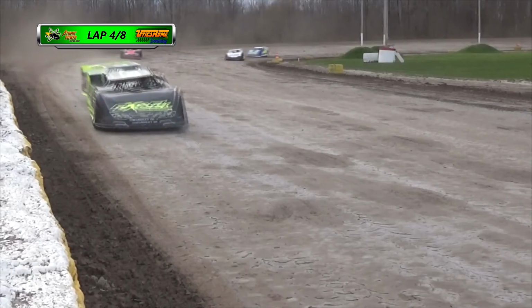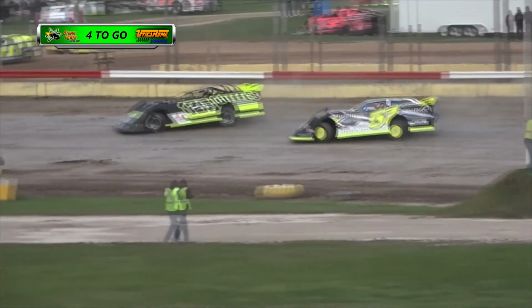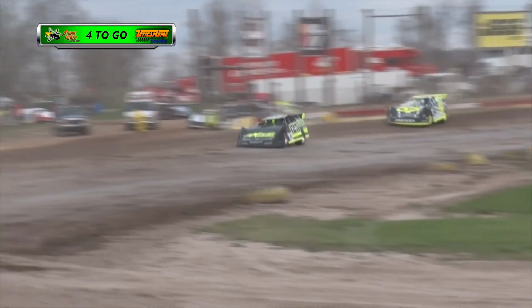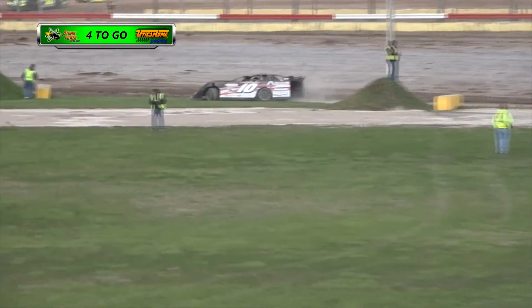He does off the corner. Lee Gill has put himself out in front of the field, but Sandercock will fight back. Hard down to the inside of the racetrack, tries his own slide job, unable to do so, and Gill is back into the number 1 spot. That's what you do when somebody slide jobs you. You try to get him right back with the same move.